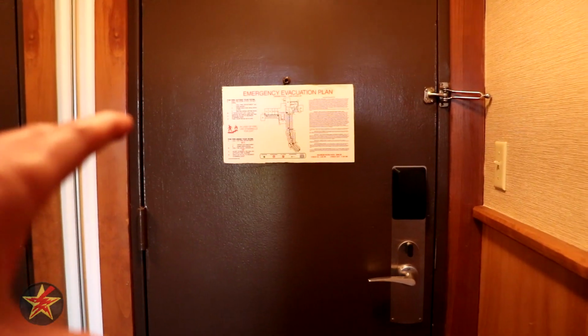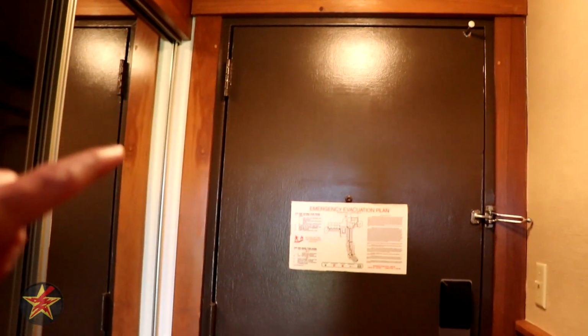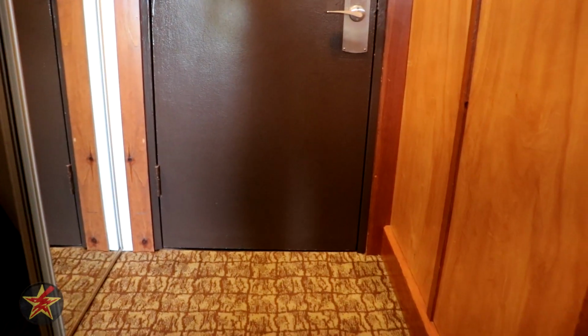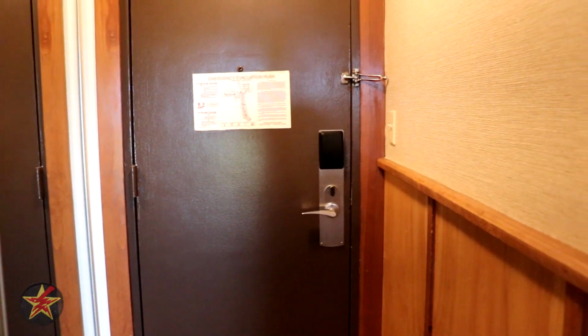So we'll start over here with the door, as I tend to like to do. The door itself, you can see light bleed from around the frame, not so much on the bottom, which is very nice. However, the beds are far enough away over here and have this wall, so you can't really see any light from the door, so that's really good.